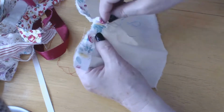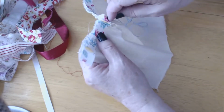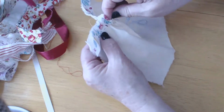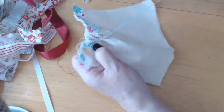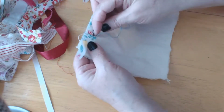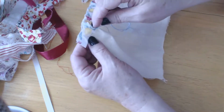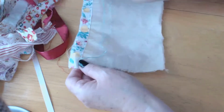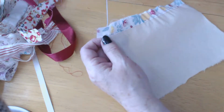I prefer this stitch. Now some students I've had have actually put their background strips on before they've sewn, so they can secure two edges at the same time. So that works as well. I'll probably do some like that as well. So there you go. How long did that take? 30 seconds.